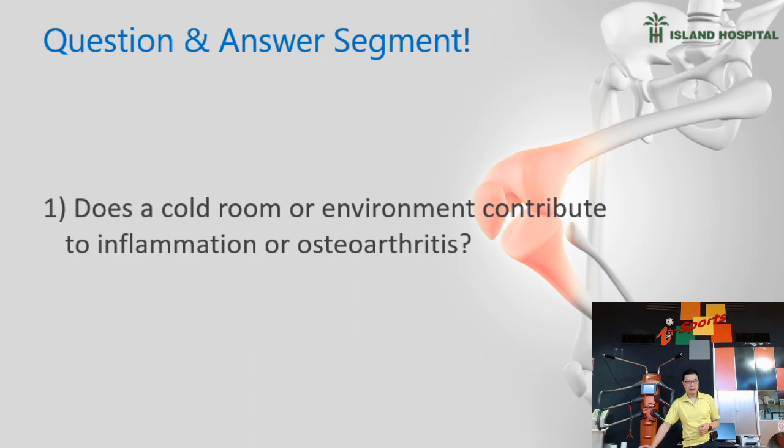People from the cold countries, things like temperate climates, they come in and they move to the tropics because it's warmer, and therefore they will feel better. So answer is, cold does affect the pain, yes.